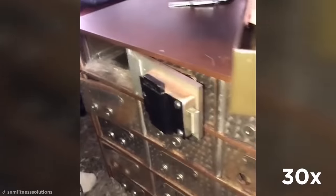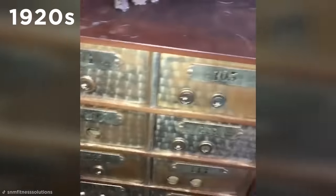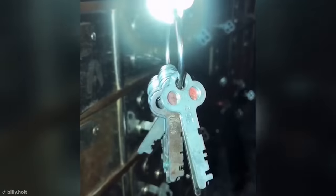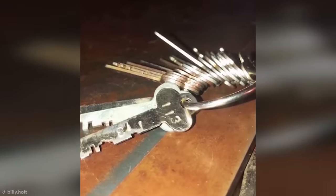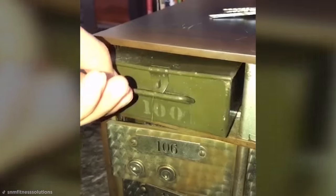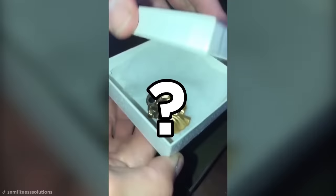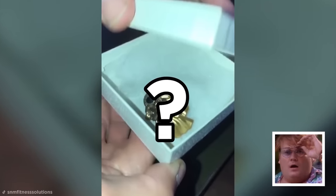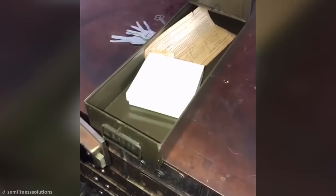The unit contained 30 safe deposit boxes that dated back all the way to the 1920s, and the abandoned property was all still inside. Best of all, the bank gave Billy and Sean the keys to each box. Documenting their finds on TikTok, the couple took it in turns to open each box one at a time, and boy, was there some intriguing stuff behind those little doors. While many boxes contain what you'd expect to find in a safe deposit box, personal documents and jewelry, other contents were nothing short of bizarre.